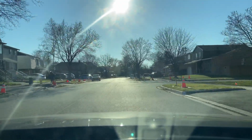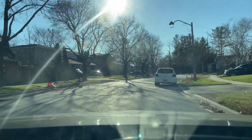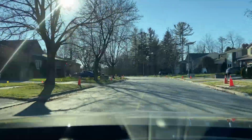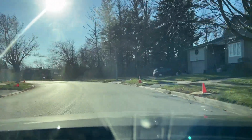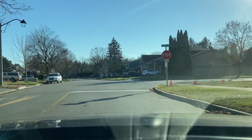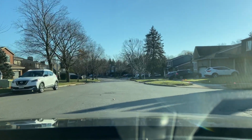Now this area is getting new internet cables run, that's why all the pylons are on the sides of the road there. Now if you go right here on Kitley's, just a short street, you'll come back out to Dixie, which we were on before, but we're going to continue going straight down Bowler here.